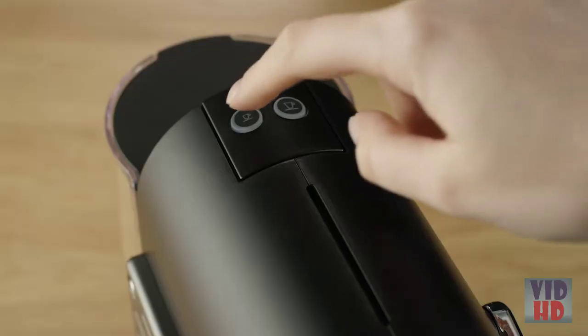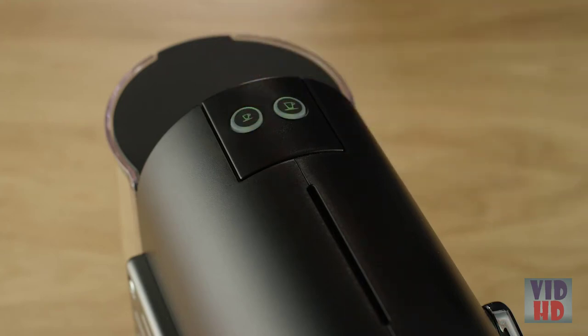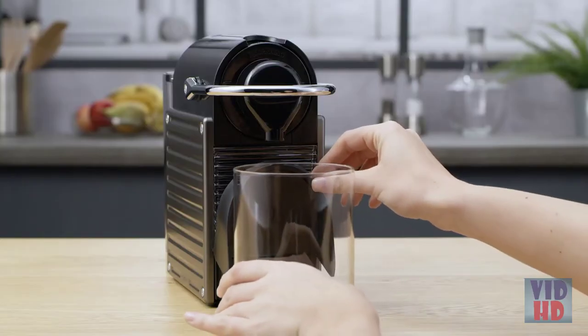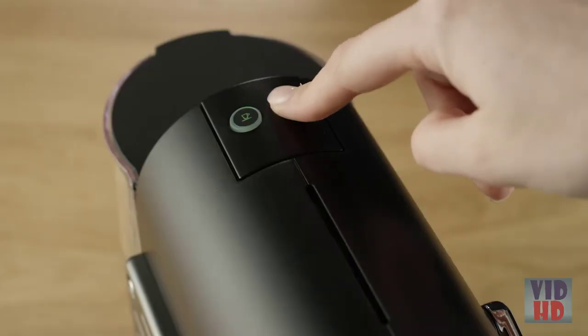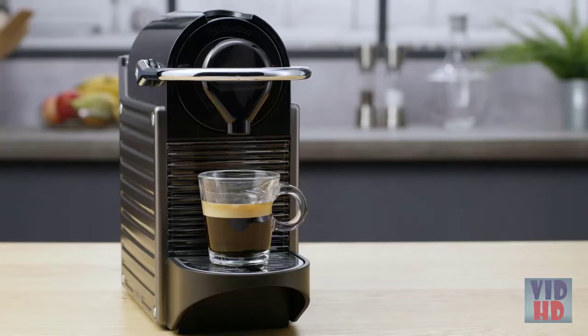To turn the machine on, press either the espresso or lungo button. If the light is blinking, it means the machine is heating up. When the light becomes steady, it means the machine is ready. Place a container under the coffee outlet and press the lungo button to rinse the machine. Repeat 3 times to make sure it's clean. Your Pixie machine is now ready.